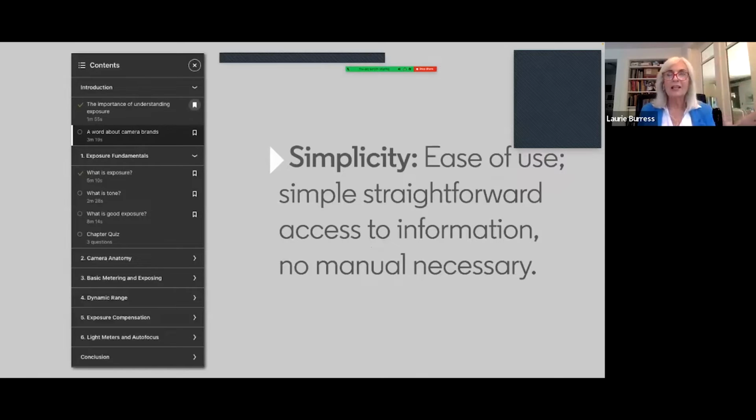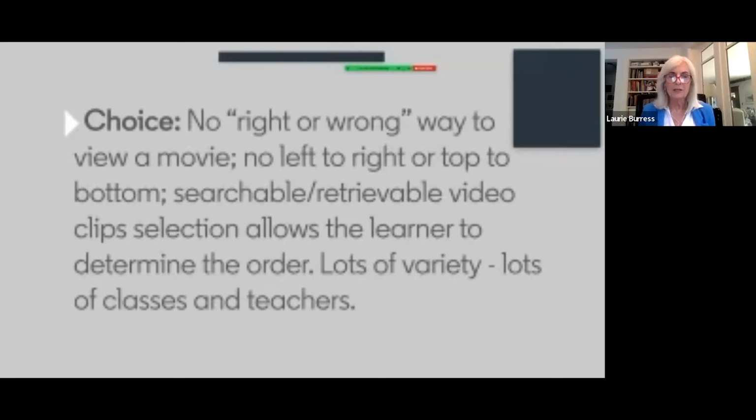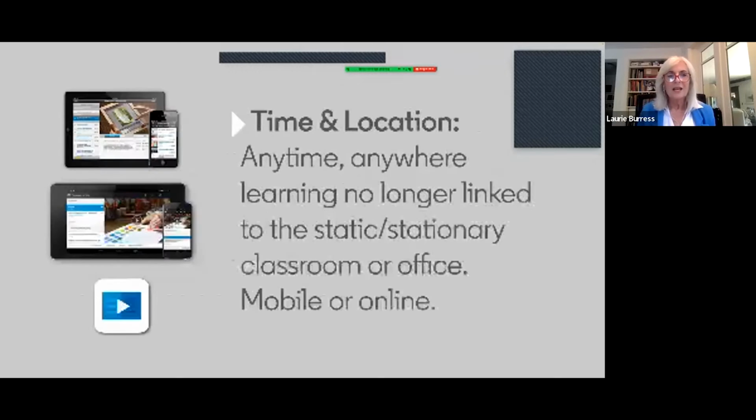We've used the analogy of a table of contents along with what you already know about playing video on any device. It's about choice. There's no right or wrong way to view a movie. There's no left to right or top to bottom. It's searchable, retrievable video. Each clip allows the learner to determine that order. And there's lots of variety, lots of classes, lots of teachers who have lots of different voices and points of views.